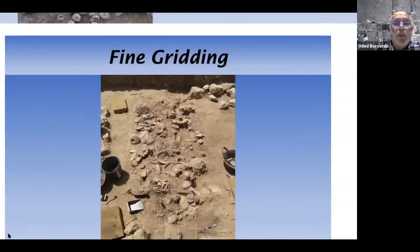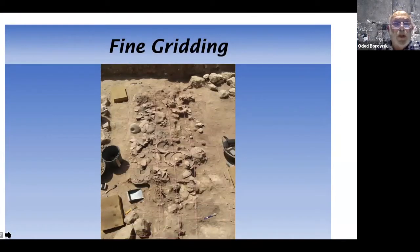Now we had to recover it very carefully so we can reconstruct the material, and the reconstruction is very important. How did we do it? We divided the area into small squares of 50 by 50 centimeters, and each one of these squares was recovered separately into a separate bucket. As you can see right here is a bucket into which pottery and other finds would be placed. Each bucket is numbered and labeled. You can see here the tag.